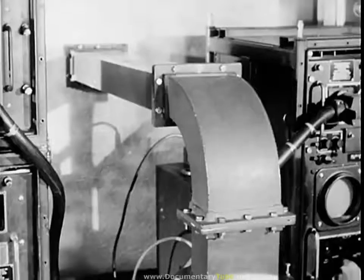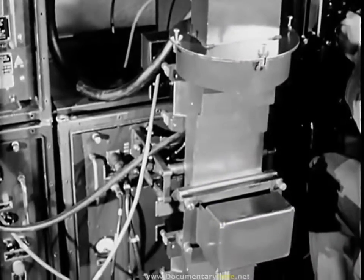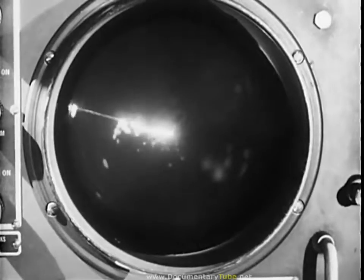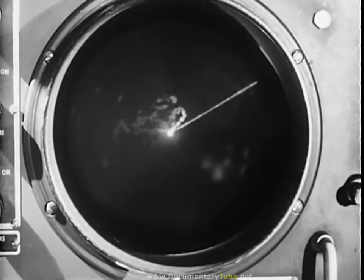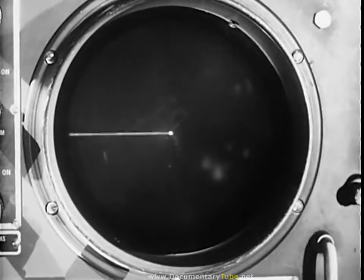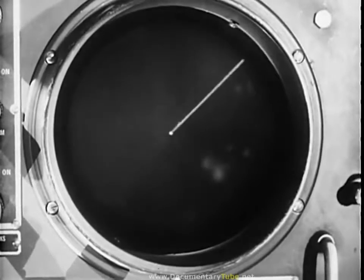The set is designed for fixed installation. The indicators include an A-scan presentation for target range determination, and a PPI scope for azimuth and range. A moving target indicator, when switched on, can electronically remove unwanted stationary echoes from the scope, and the presentation can be altered to show a narrowed range of search for nearby targets.